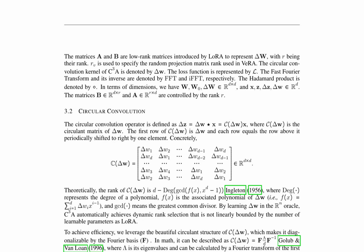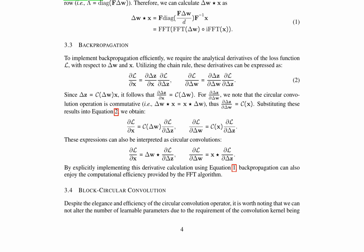The authors introduce the notations used in C3A, including the circular convolution operator, adapted weight matrix W, original weight matrix W0, and delta matrix increment W. They also define the activation vector X, post-transformation vector Z, and incremental part increment Z. The length of the activation vector is denoted by D.